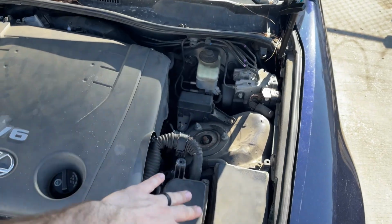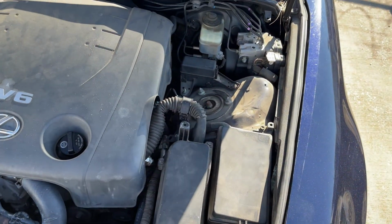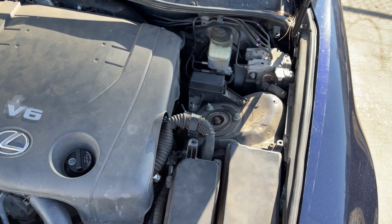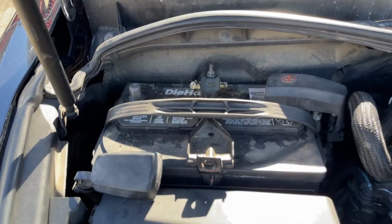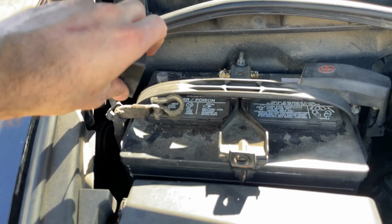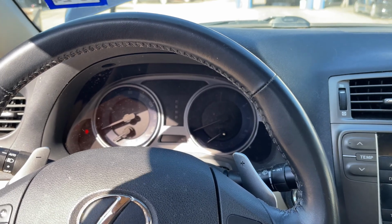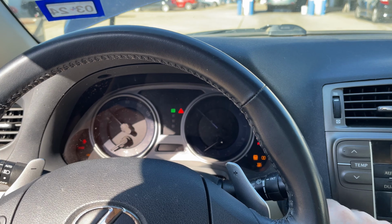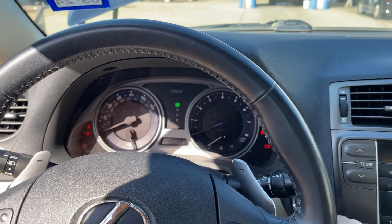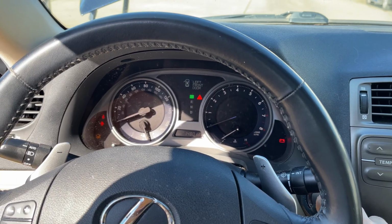All these other little covers and stuff that went here, the one that went up in the front, I'm going to get that stuff put back on. I'm going to do it off camera because I don't want to waste your time. Now of course I do have to reconnect the battery over here though, so let me do that, and then we'll fire it up. All right, here we go. First start. Hopefully the battery's not dead. Start and die. That's typical for a first start on a Toyota after you reconnect the battery.